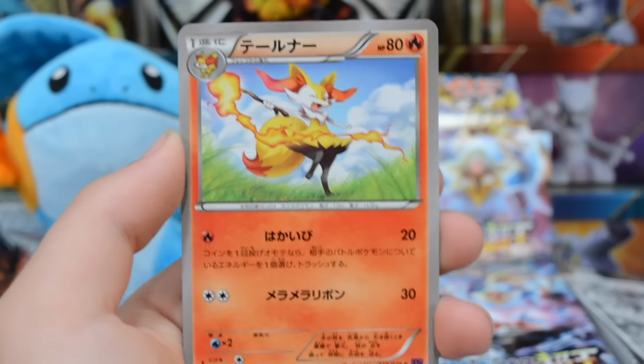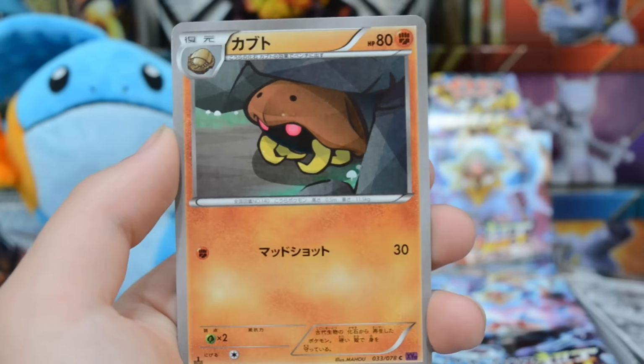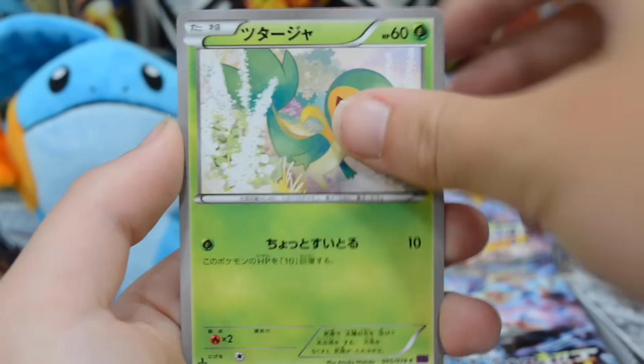So we have a Mothim, Braixen, I believe, Kabuto, Snivy, and a Reuniclus. And the pull rates in Japanese boxes are 50%. I should probably count these packs out so I don't open too many. So that was 1, 2, 3, 4, 5, 6, 7, 8, 9, and 10. So we'll open up all of these packs.